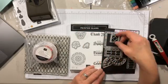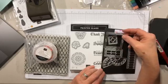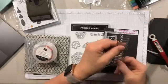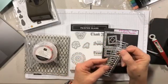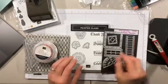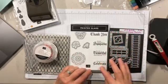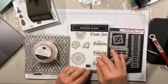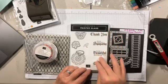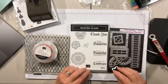But the rest of these are just architectural pieces to add frames, and a lovely, this will be fun. Not sure what that's going to do, but it's going to be a pretty lattice that would go nice with any of these vellums. So I love the kind of Gothic sentiments with this. That's very pretty. This looks very Bible journal-y to me. So I think that'll be cool.